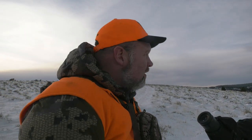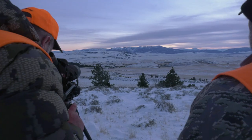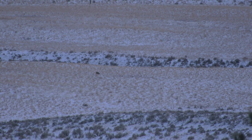It's pretty cool. Just the two bulls up there, one of them's just a nice 5x5. The other one's a 2x2. So there's three, four does down there? Yeah, and there's one buck. Two with head gear on.